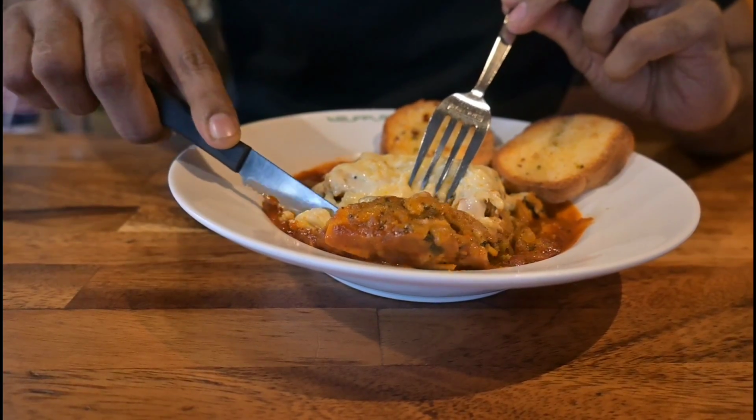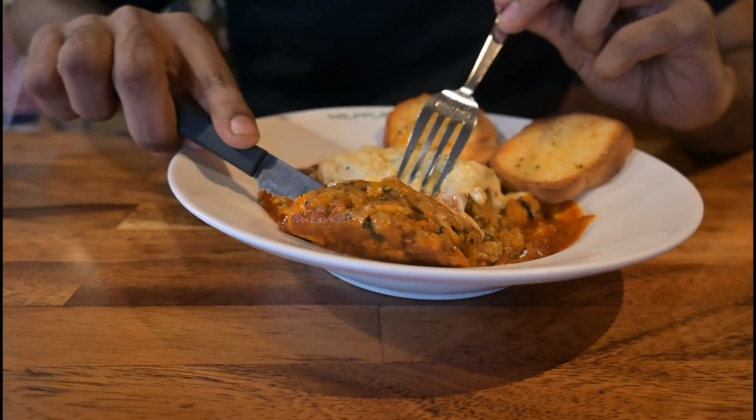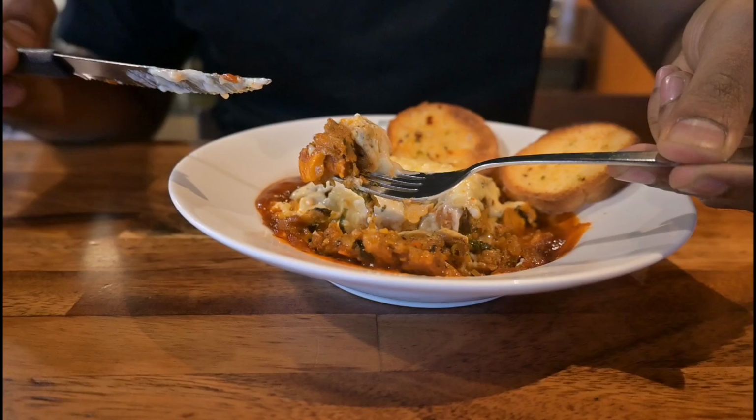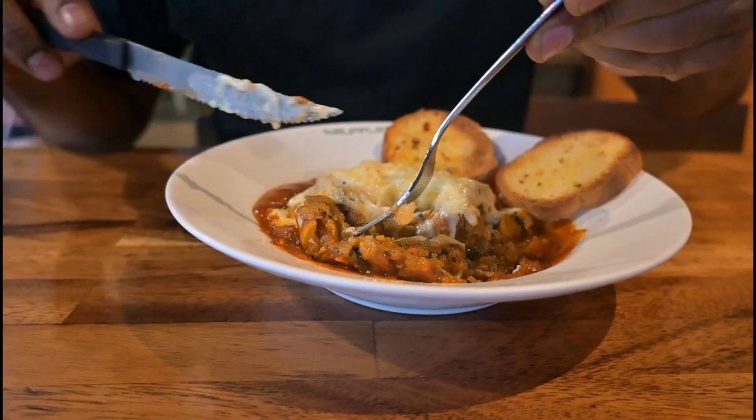The layers of pasta sheets were generously loaded with vegetables and cheese and the marinara sauce, and they also served 2 garlic breads along with it. The lasagna stuffing was very flavorful and juicy, and overall the pasta sheets were cooked perfectly. Although the waiting time was a bit more, the food delivered was really of great quality.